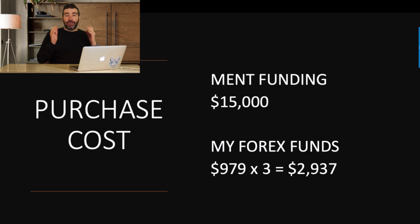Now, when we're getting into the evaluation, everyone likes to talk about that the Ment funding account doesn't have a minimum or maximum day. So you could just keep on going until you make that 10% that they want. With My Forex Funds, you need to make 8% in the first phase, and in the second phase, from day 31 to day 90, you need to make an additional 5%. Now, Ment funding is a little bit better in that sense because they have only one phase and you only need to make 10% and you have unlimited time.